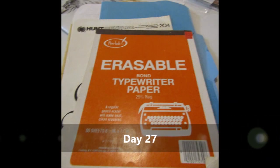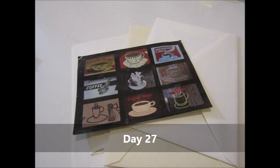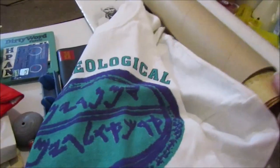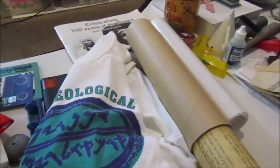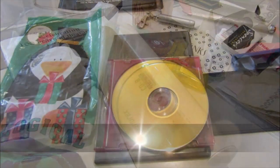So you got a sneak peek at days 27 and 28 in the intro. My coffee table is filled with bits and bobs and leftover junk from past decluttering projects that I don't know what to do with. So this t-shirt and scroll are from my trip to Israel. I'm going to donate the shirt, throw away the scroll, and these 2 tubes can be recycled.